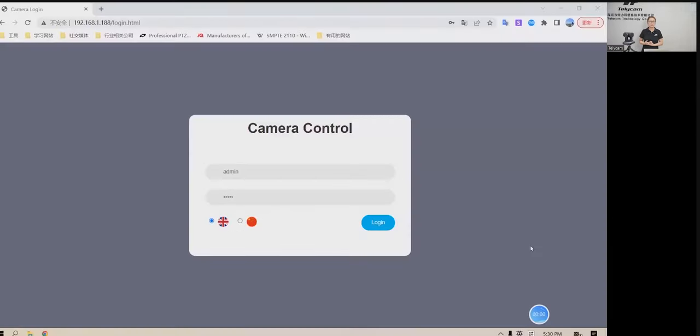So let's watch it. All right, guys, now let's walk you through the main functions and features of Telycam's web UI page. Just like most web UIs, you just need to enter the IP address of the NDI PTZ camera, and the username and password would be admin.